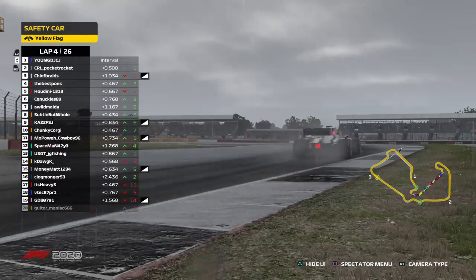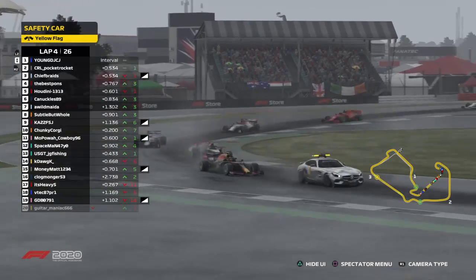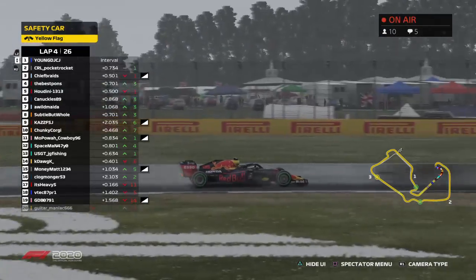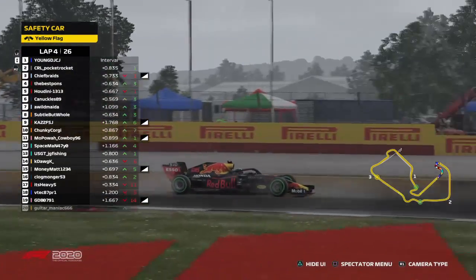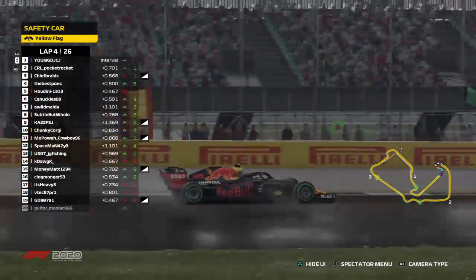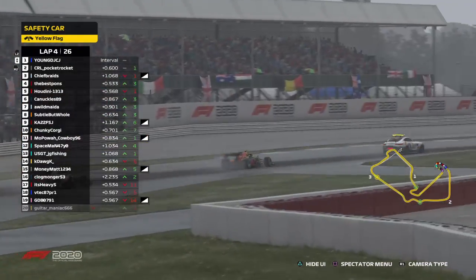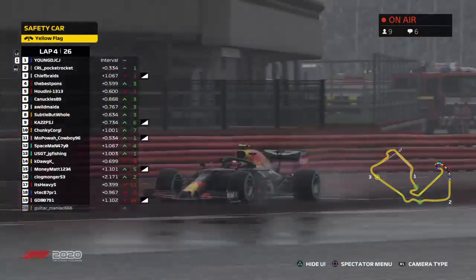Alrighty, so I am back, I took my sip of water. We are hopefully just about ready to kick off the restart by the end of this lap to go back to green flag racing, which is what everybody wants to be seeing here for the race, and we will see how everything plays out.